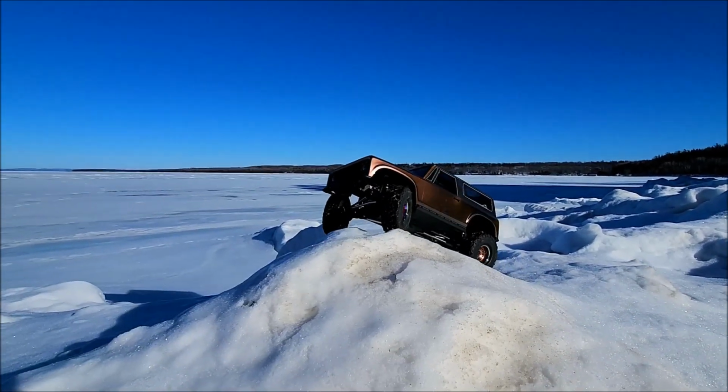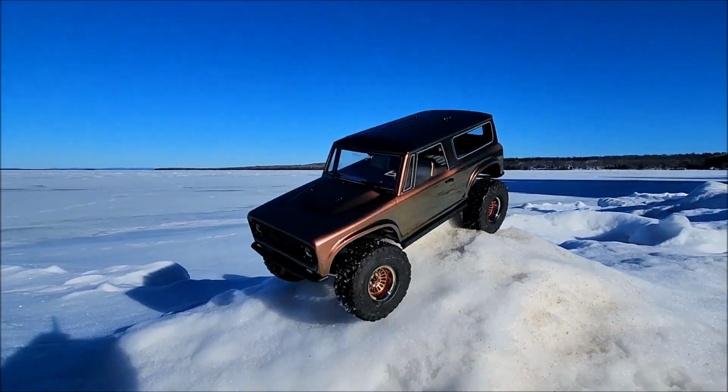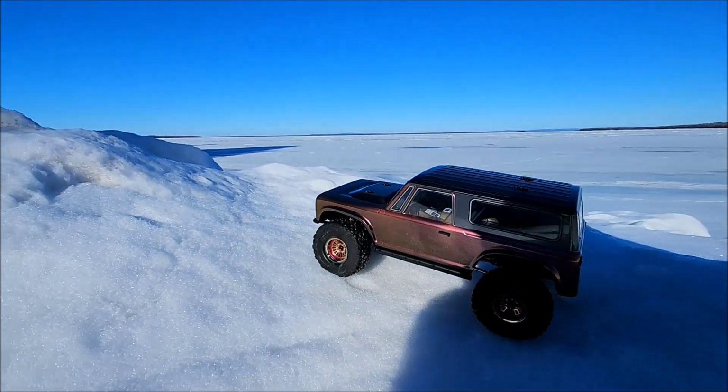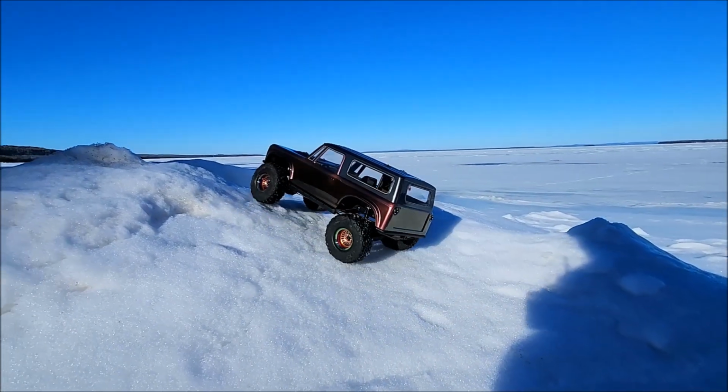It's a really beautiful day too. It's probably like 0 degrees right now. Everything's starting to soften up a little bit. So I kind of want to get out before it's too soft.